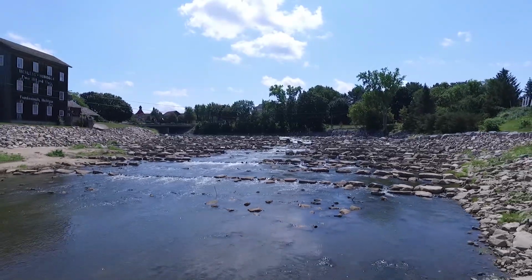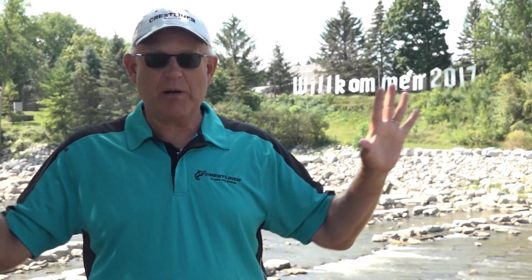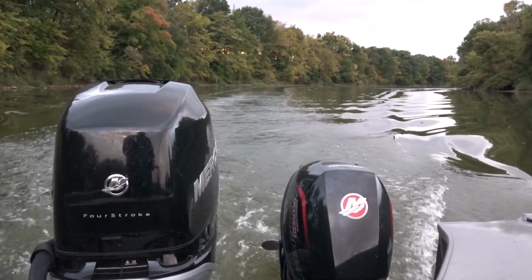When you come and experience this Cass River experience at Frankenmuth, what you really want to understand is whether you're a canoeist, a kayaker, or a small boat fisherman, this piece of water offers you a fantastic opportunity to be surrounded by nature and yet at the same time experiencing great fishing.